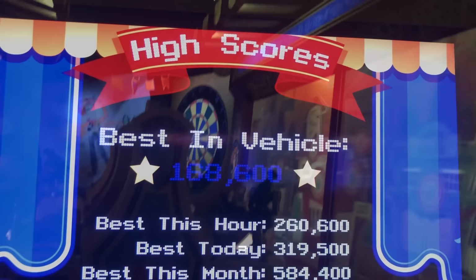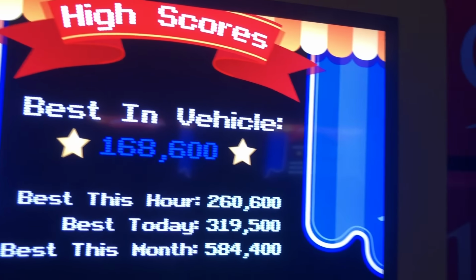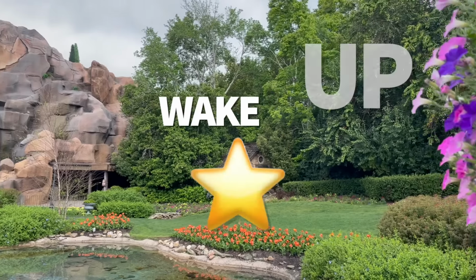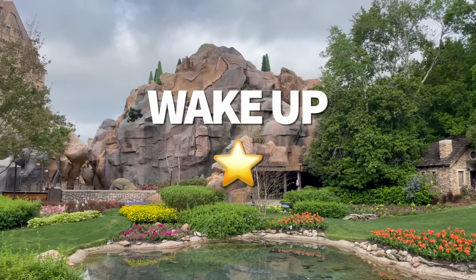Hack number 3, during the Green Army Men Shoot Camp, break the 2,000-point plates on each side of the dirt mountain. This is going to cause a tank to appear with even more high-scoring plates. Okay, good luck. Our next tip that works every time, sorry about this one, but it's true: wake up.